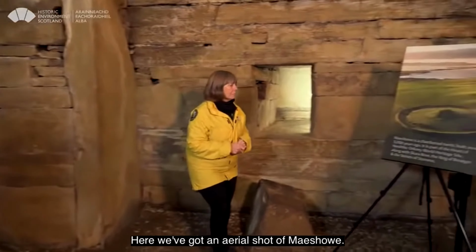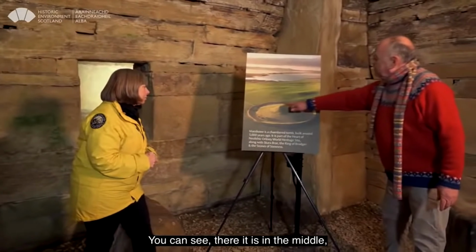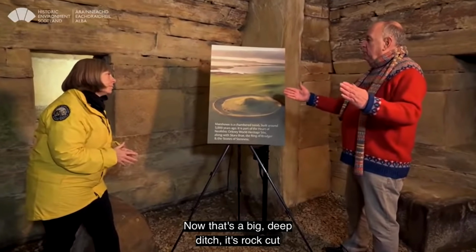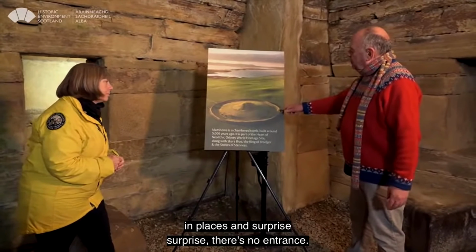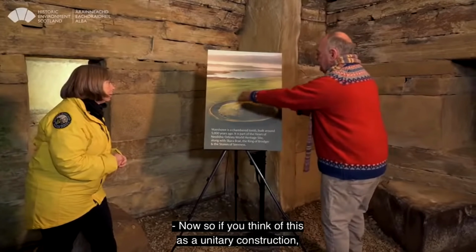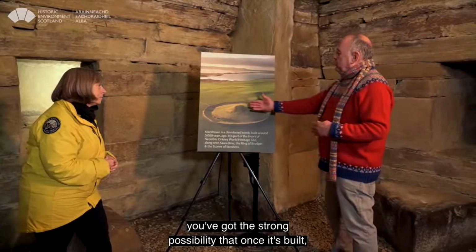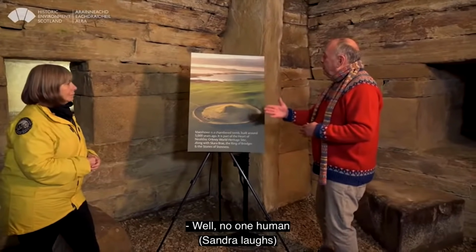Here we've got an aerial shot of Maeshowe. You see it there in the middle, surrounded by a platform, surrounded by a ditch. Now that's a big, deep ditch. It's rock cut in places, and surprise, surprise, there's no entrance. Now, if you think of this as a unitary construction, which I think it probably was, you've got the strong possibility that once it's built, no one's going into it, or no one human.